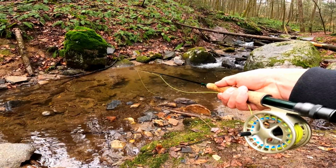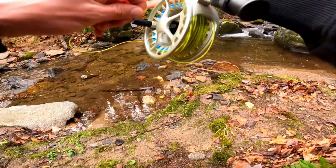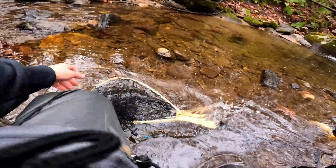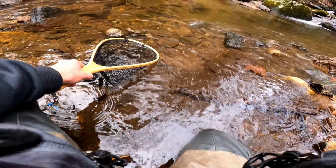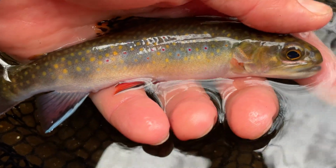Yep. Got him. This fish took very, very gingerly. Didn't even drown the stimulator. Just moved it backwards in the pool a little bit. I just saw the stimulator start to track backwards very slowly.